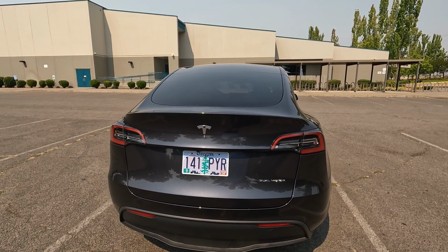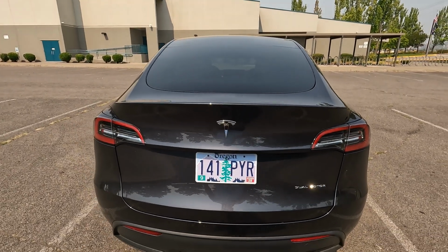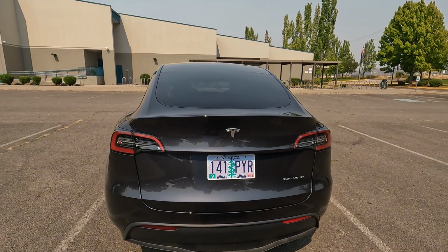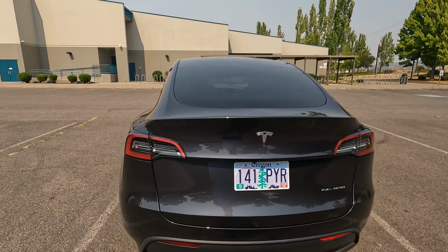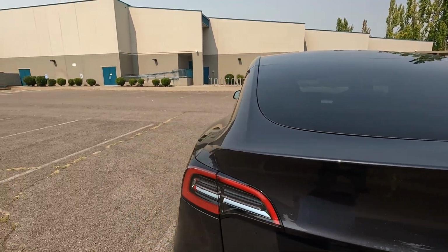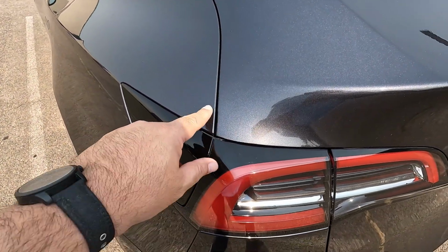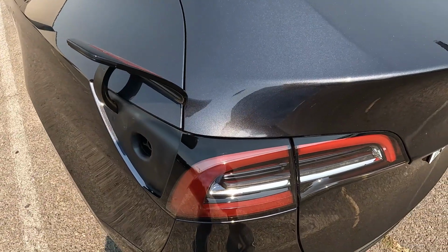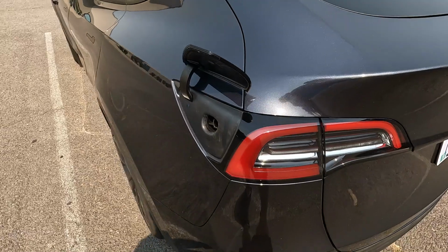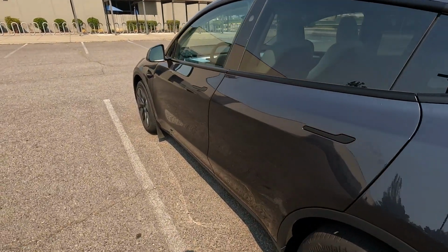So that would have been a definite negative if I drove there just for them to reconnect the cabling, which had never been connected in the first place. Otherwise, you walk around the car and, people talk about panel gaps. Maybe there's just a little bit here or there, but nothing different than other cars that I've noticed. So let's jump in here and check out the interior.